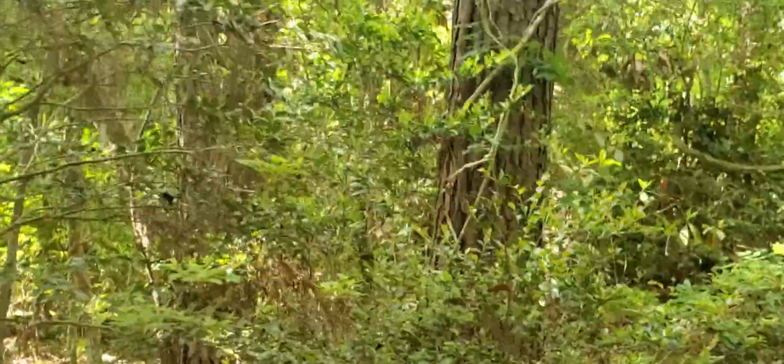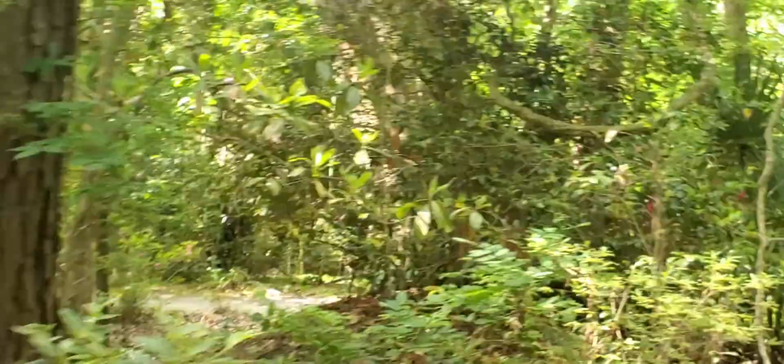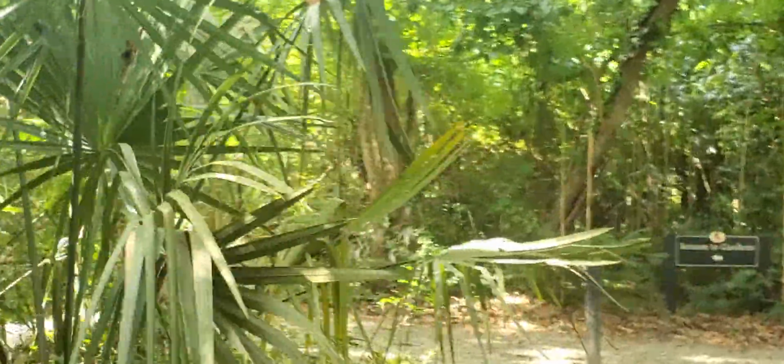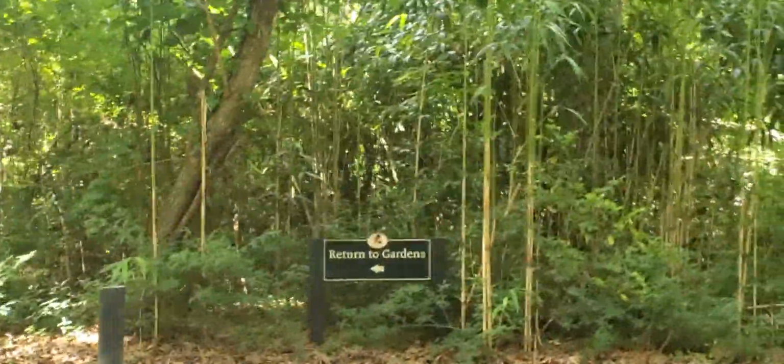Coming up on my left here at this sign that says Return to Gardens. This is another entrance to the gardens. Right behind this sign you'll see some smaller varieties of bamboo. Take a look out for that stuff. It's called canebrake bamboo, and it's actually native here.